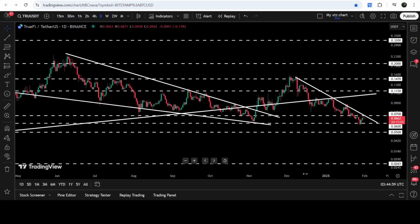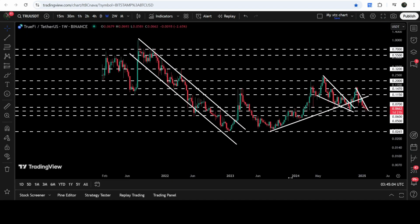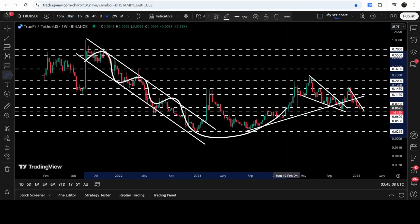And in today's video, we will analyze this move. I would also like to show you this very, very massive breakout that has already happened on the 7 days time frame chart from this big and long-term down channel as well.